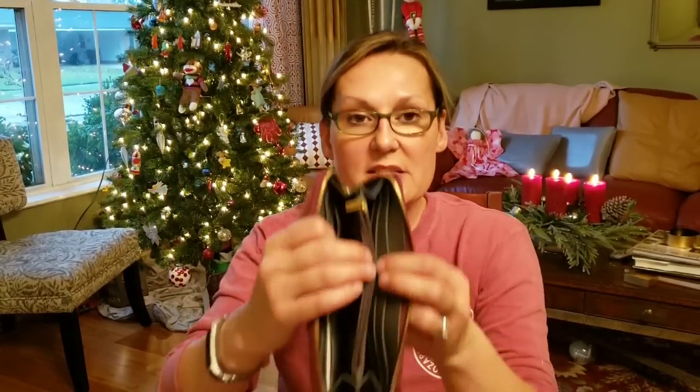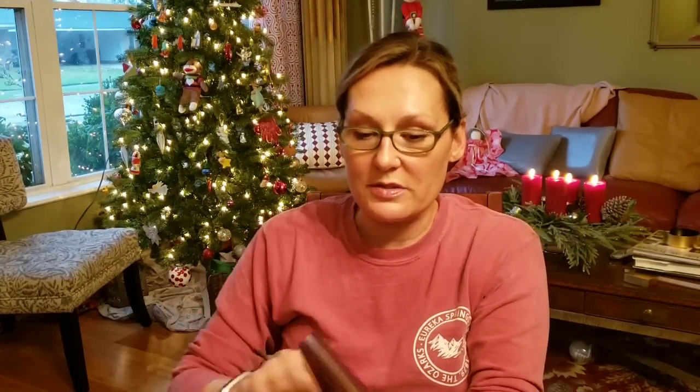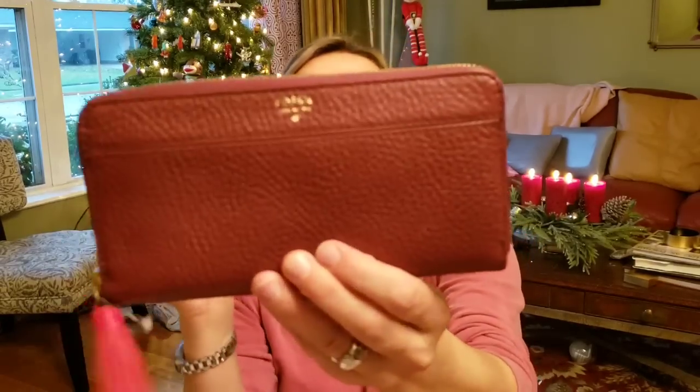And lots of pockets. It's a great wallet. If I didn't have my trusty Tory Burch that I absolutely love. It's a zip around like this though. I love these zip arounds. They're amazing, and you can stuff a lot in them. I would keep this if I didn't already love my Tory Burch. It says Fossil on it.